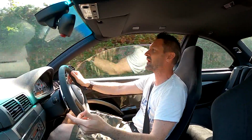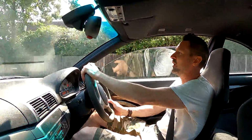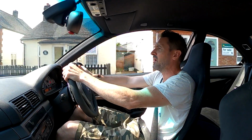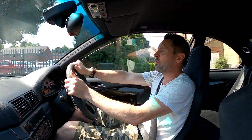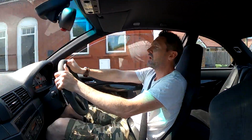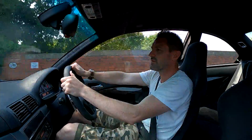This one is a Sapphire Black. They only brought 422 CSLs into the UK. Only 106 of them were Sapphire Black. Power is up to 355 bhp, a little bit more than what the normal M3 used to put out, which is about 342, I think. But it's not about the bhp figure with this.